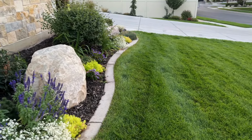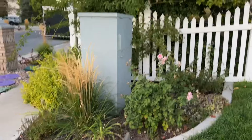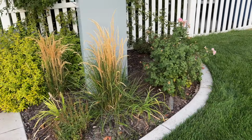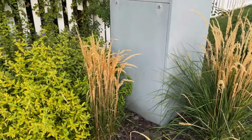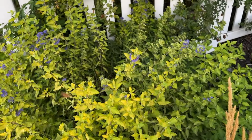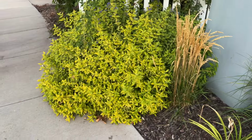Let's go to this next corner over here. I have this lovely meter here. So I planted this grass. Unfortunately, it won't give me any coverage here in the winter, but I do like that it will be tall enough in the summer and fall. And then this is pretty. I can't remember the name of this, but I love these purple flowers that it brings, and it just got massive this year. It's its third year, and look at that.